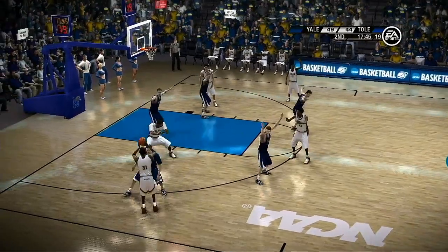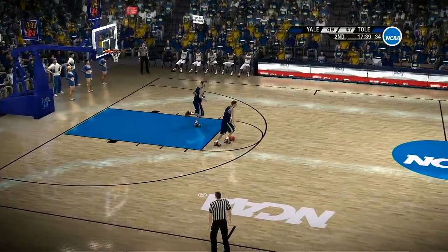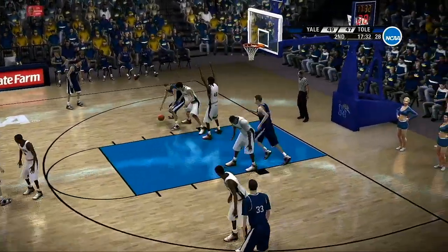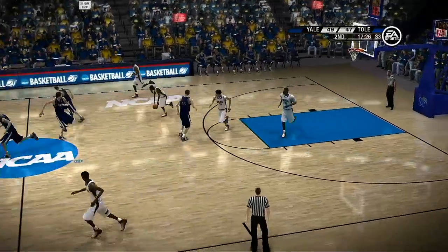Reverses the ball after having a guy in the post. He launches the bomb. Toledo have gotten themselves into a bit of a rhythm on offense, Dick. They're really on a nice run right here. Dick, he really seems to be getting great position down there in the low block. Yeah, he really is gaining position because he gets the good angle and they also have the good entry from the wing.